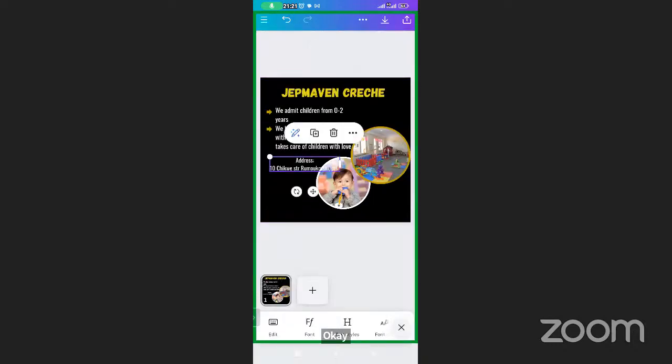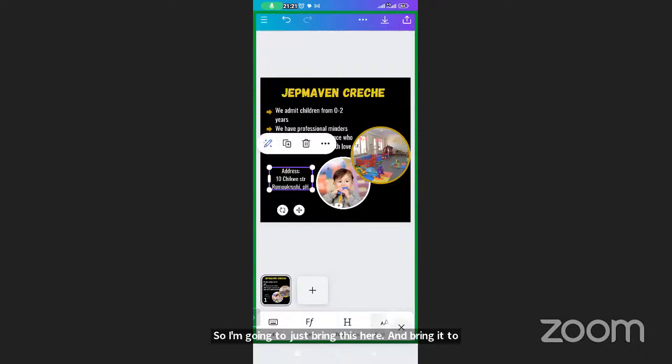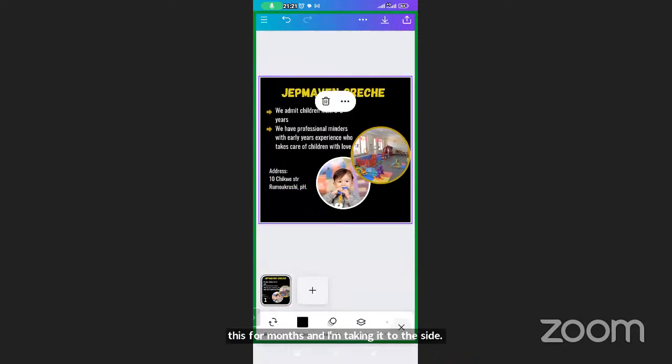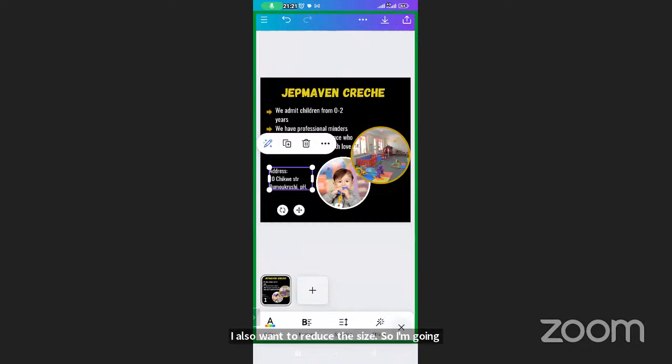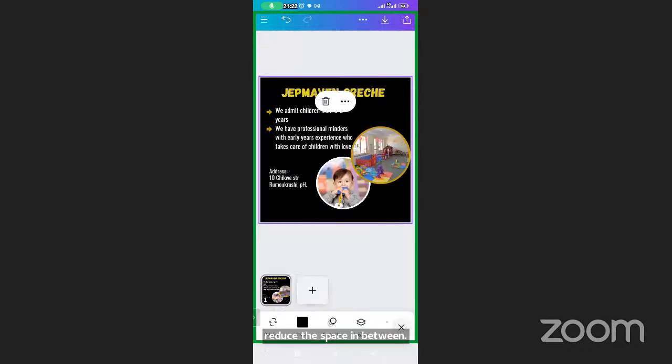So I'm going to just bring this here and bring it to the side here. Now I'm going to come back here again to this format and I'm taking it to the side. I also want to reduce the size. So I'm going to just come here and tap on spacing and reduce the space in between. I think this is good.